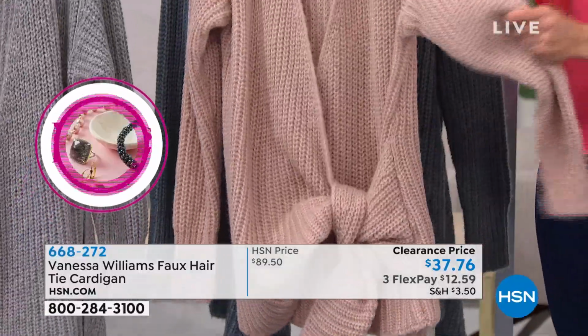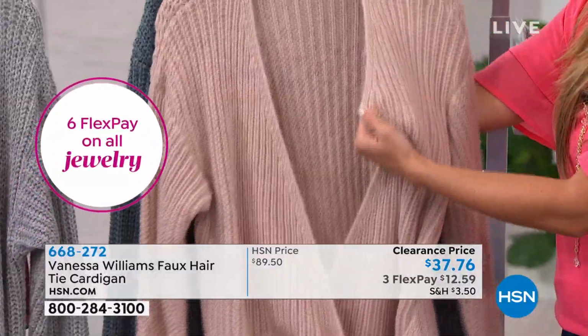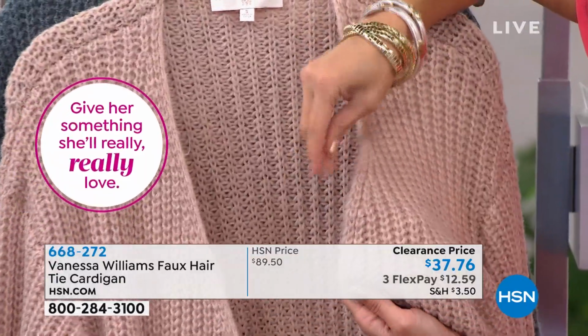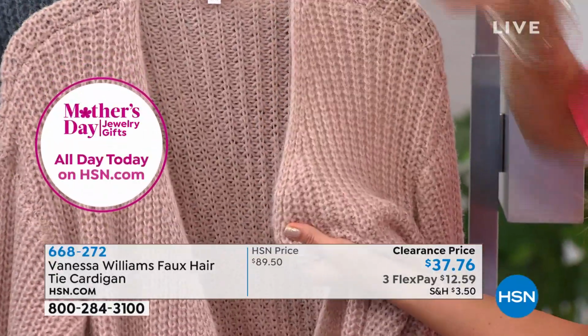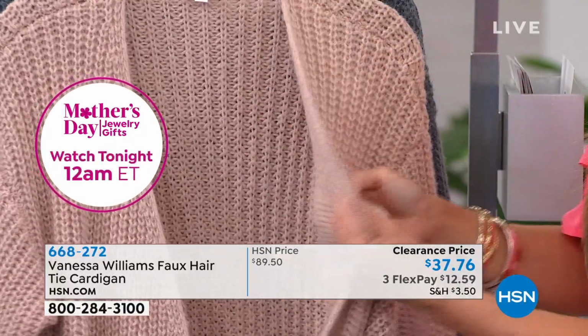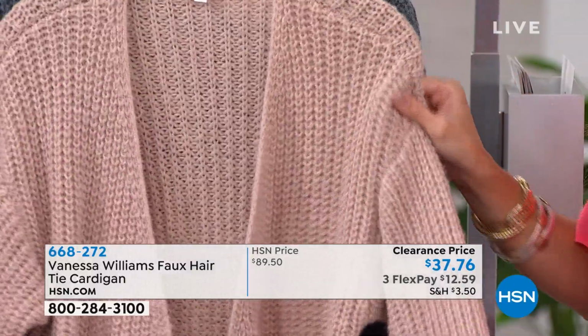So, I mean, this is so high quality. The fabrication, this sweater knit, and we call it a faux hair because when you look up close, it's almost like a cashmere, honestly, but it's so soft. I mean, you feel like you're wrapping yourself in your favorite blanket that you've had for years and years.